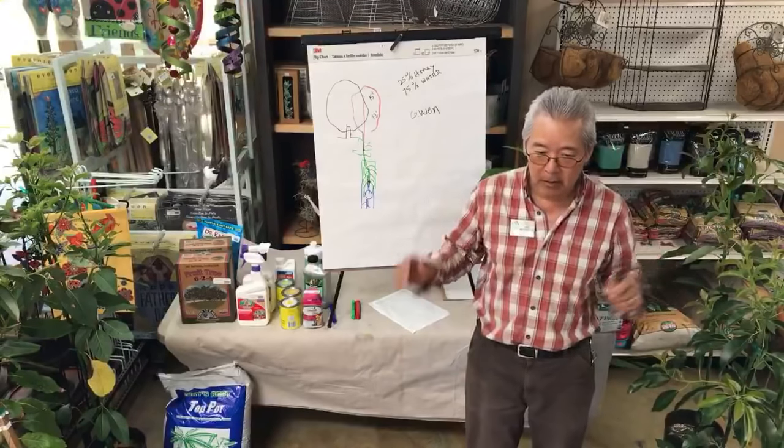So lots of water, good drainage. Brokaw will tell you that if you plant one of their trees... Now this is probably a year older than what they sell. We got this earlier this year. They were about to throw them away. We took them because they're getting a little big for their pots.